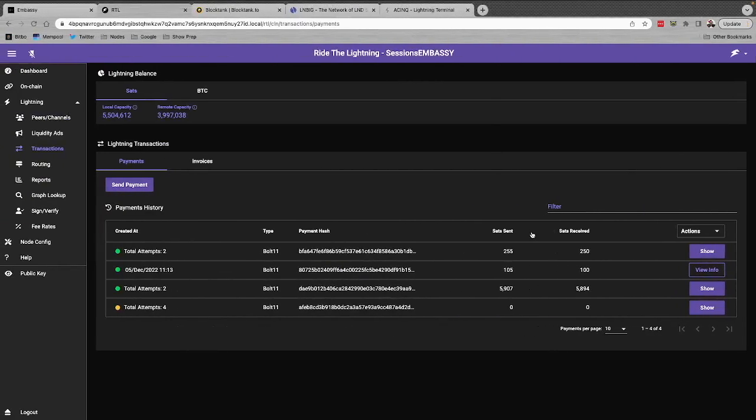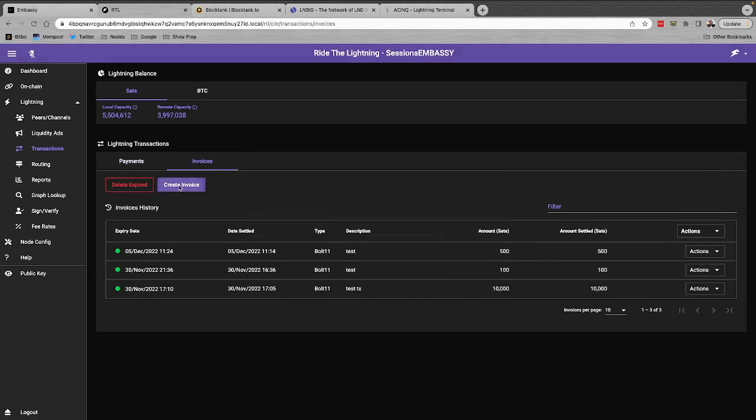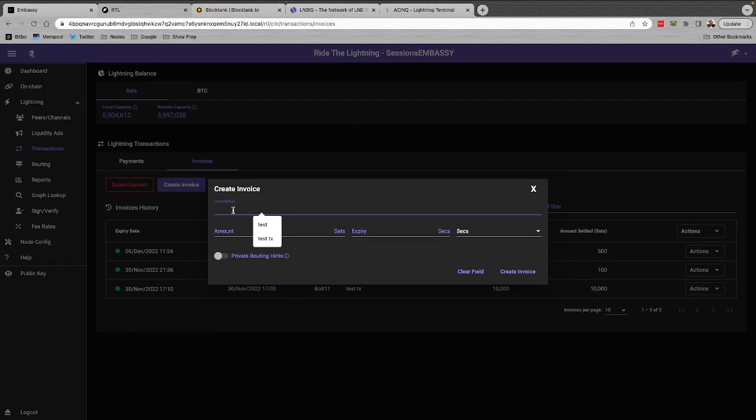Perfect. So what about the inverse? What if we want to receive a payment? Well, I can go to invoices, create invoice. I can give it a description, test from Blue, we'll call it. What do we want to receive? Maybe we'll do like 150 sats, just as an example.